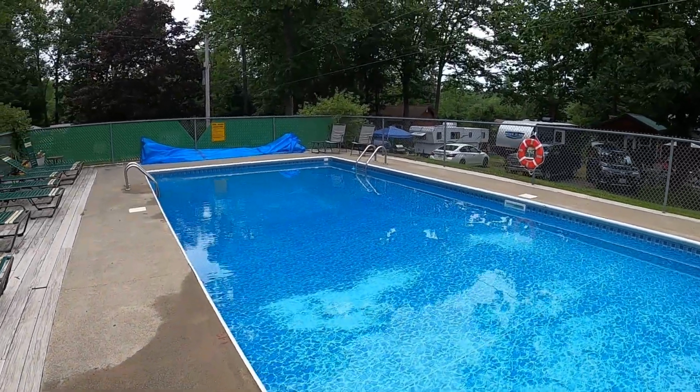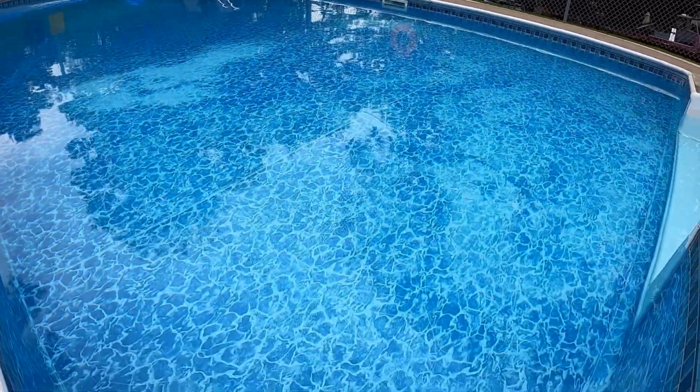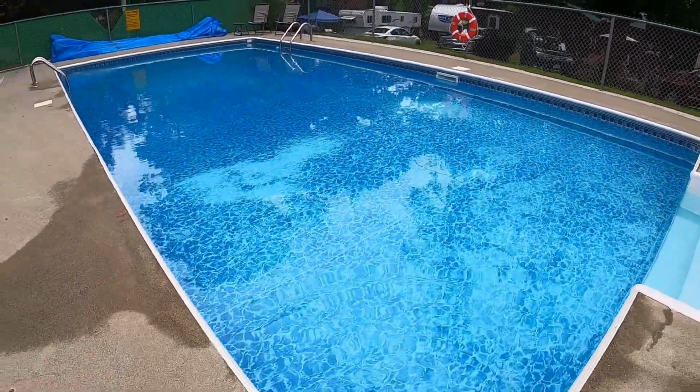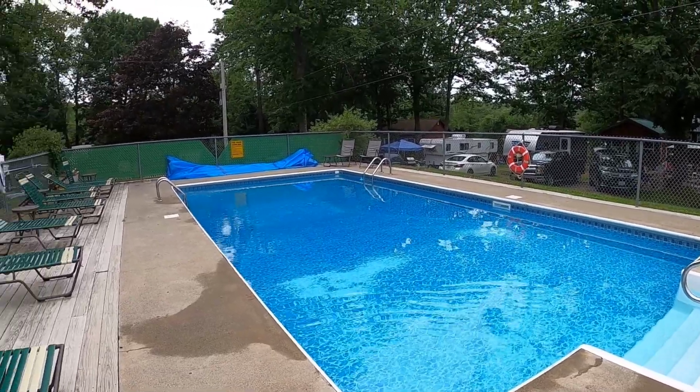A really nice pool area as well, right kind of in the middle, easily accessible for everybody around. And the water's really warm too, which is awesome. I might actually have to come into this later.